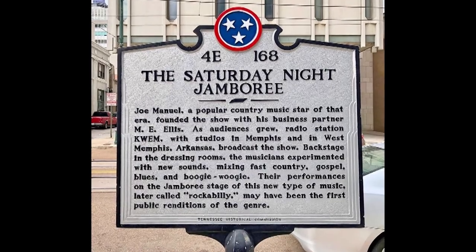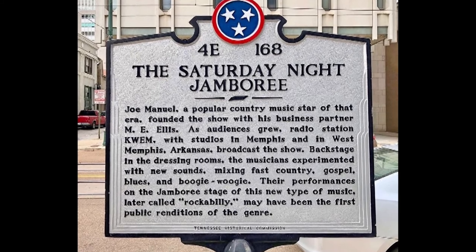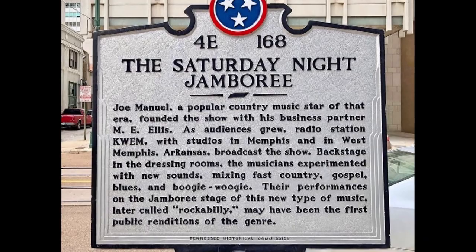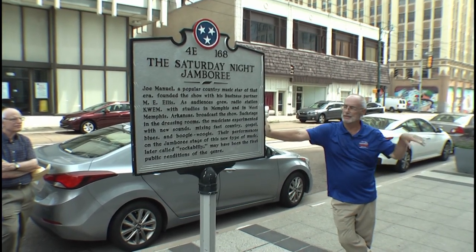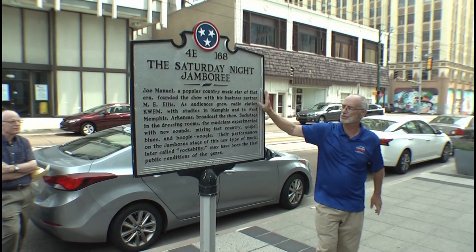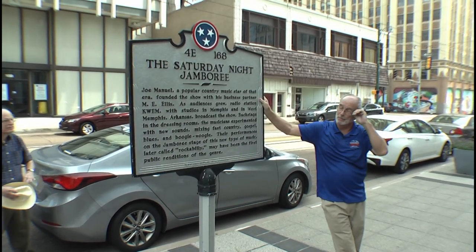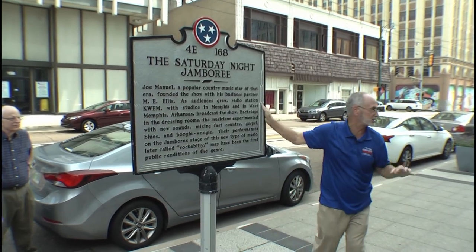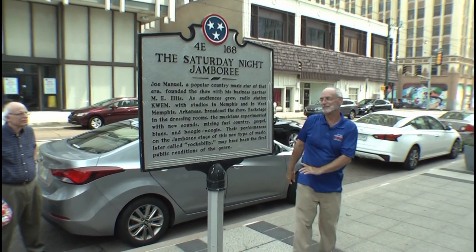Saturday Night Jamboree, when you start talking about WDIA in Memphis and WHER and WHBQ and KWAM or KWEM, all the beginning of music blowing out through the Delta. Well, Joe Manuel, Larry Manuel's son, brought this marker to us through the Tennessee Historical Commission. But there were shows here in the auditorium back in the 1950s, broadcast on Saturday nights over KWEM, which is now KWAM. The transmitter's over in Arkansas. The offices are now in Memphis over here.